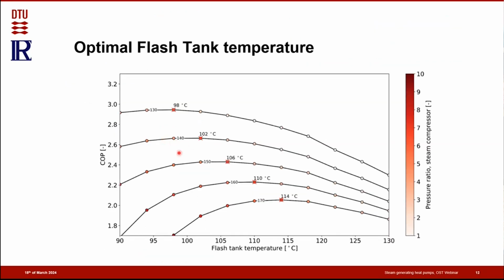And what we found out, which for some might be straightforward but might be surprising to others, is that it depends on which steam temperature we want to supply. The steam temperatures are added here on the lines. We see 130 degrees, 140, 150, up to 170 degrees. And then with the flash tank temperature on the x-axis, we see that we have different optima for COP depending on the steam temperature that we want.